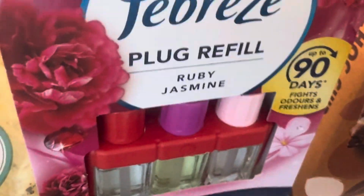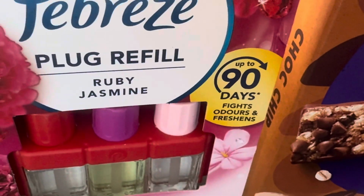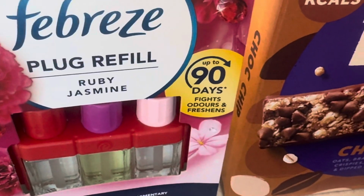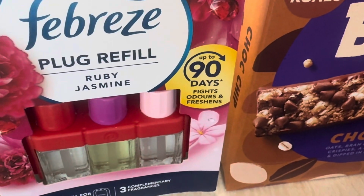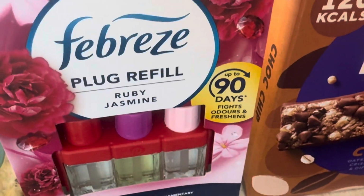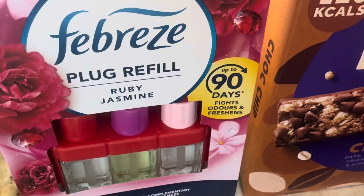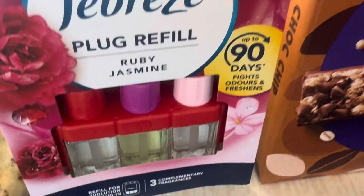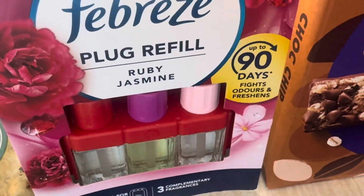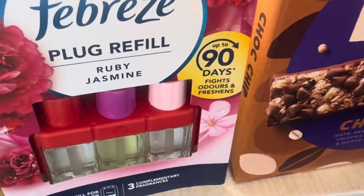I've got this. I need to find another plug-in. I'm sure I've got another plug somewhere, because I've got 2 plugins on the go. I need to see how they're getting along, because I've had them at least 2 months. They might have run out. If they have, I'll get another one next week as well. But I had the raspberry and elderflower one, and I can't remember the scent of the other one. I picked this up, I was smelling them all. I smelled 3, and I decided to go for the Ruby Jasmine, because that's one of my favourite laundry scents. I've not had that for a while.